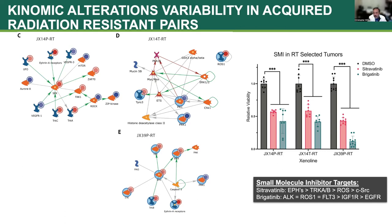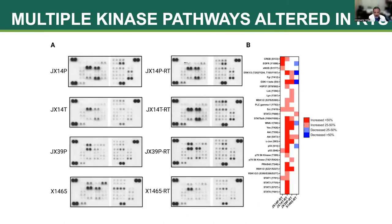And then we identified a couple of drugs that could target these potentially upregulated kinases that have known blood-brain barrier penetration. And what we found was that both sitravatinib and brigatinib were capable of killing these aggressive radiation-resistant tumors. We further validated some of these findings using membrane arrays, and we really did see a number of potential pathways that were altered in the radiation-resistant pairs. Interestingly, the 1465 pair actually had a number of downregulated kinases as opposed to some of these others.